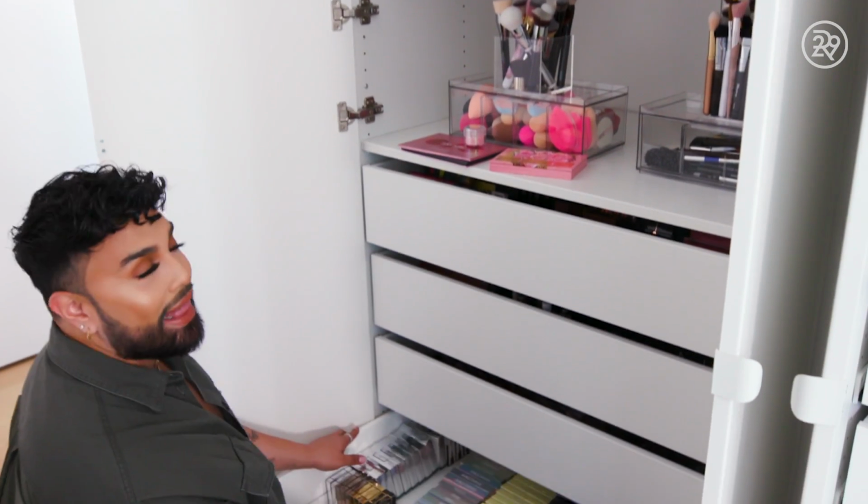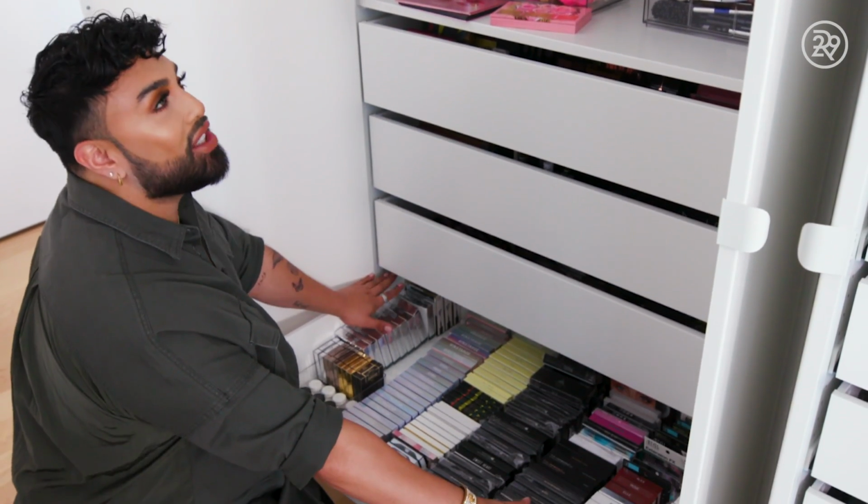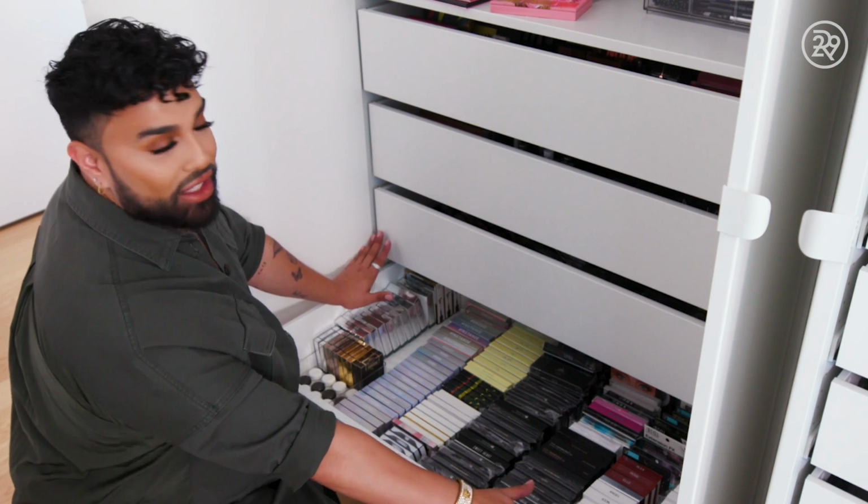This is my lash drawer. I love lashes. Dramatic lashes, wispy lashes, flared lashes. Since COVID and a lot of big social movements like the Black Lives Matter movement, I've made it a point to specifically shop a lot of smaller brands, a lot of Black-owned businesses.